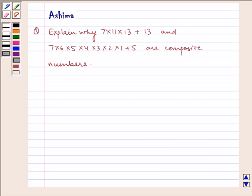Let us discuss the following problem today. Explain why 7 × 11 × 13 + 13 and 7 × 6 × 5 × 4 × 3 × 2 × 1 + 5 are composite numbers. Let us write the key idea first.